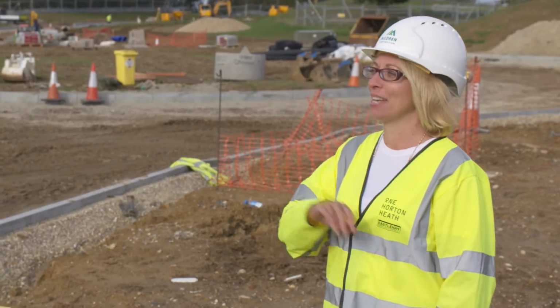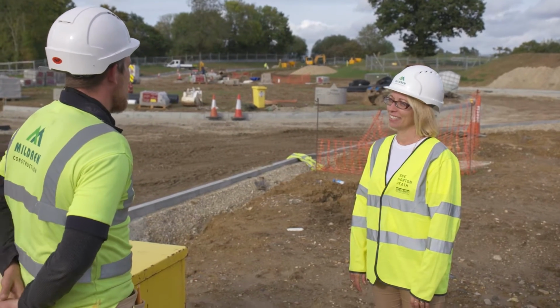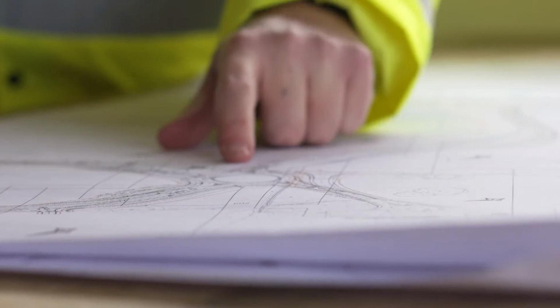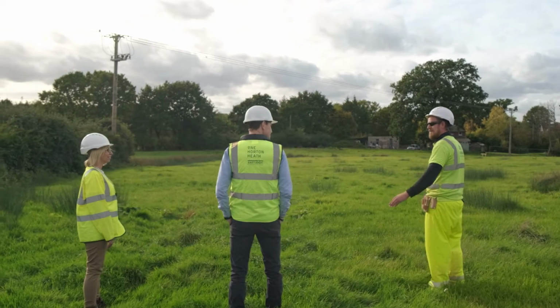So what's the best thing about your job, James? It varies massively, which is good. It's never the same every day. You've got a mix of the office work on the computer, which I quite like, the CAD work, where you get to see the design, change the design. But then you come out here and you've got all the different gangs.